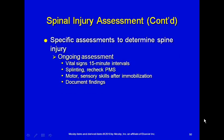Take your vital signs every 15 minutes, unless they've got a severe life threat, which may or may not be related to spinal cord injury. Then it would be every 5 minutes. Splint them, recheck your pulse, motor, sensation, before and after splinting, and then document your findings.